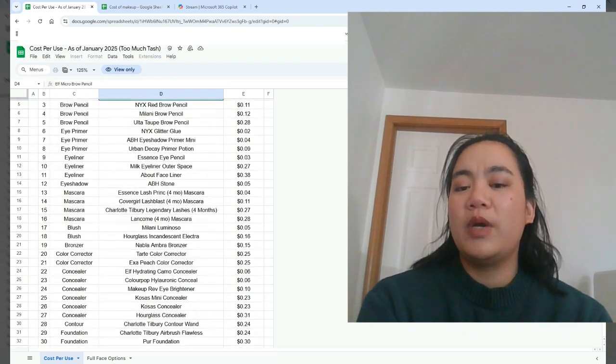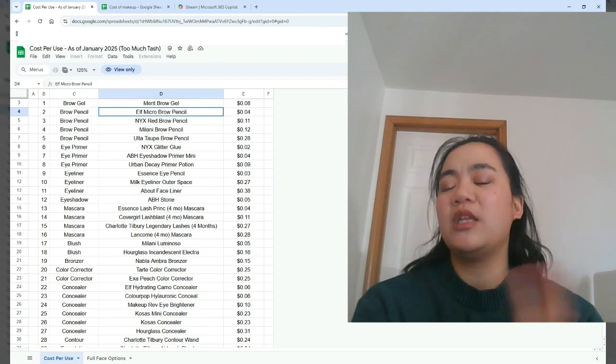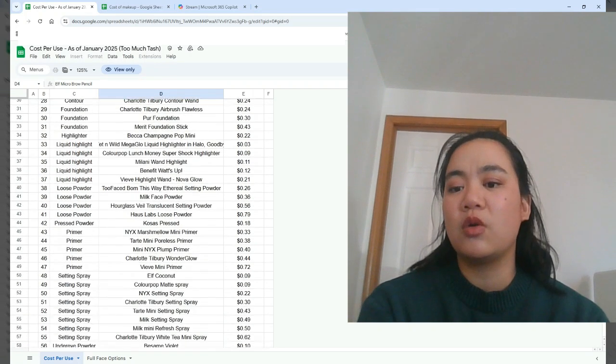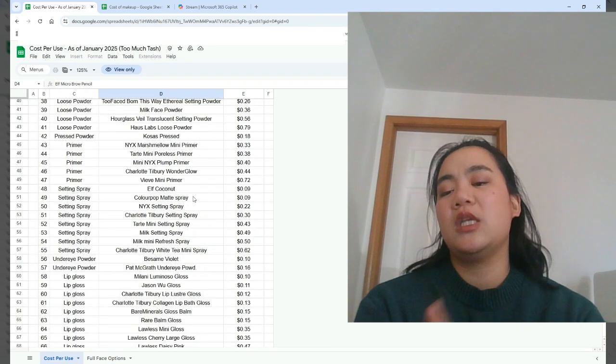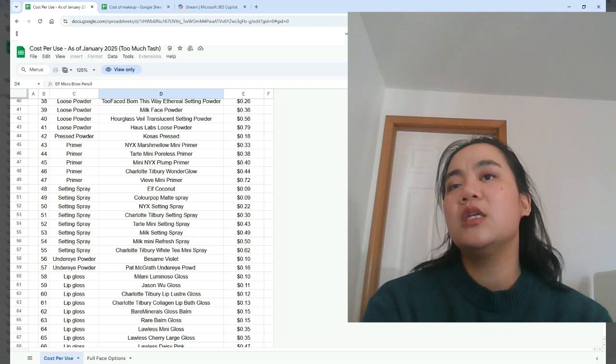She has a lot of things on here that I also use, but some things that I don't. In terms of what she has on here, she has both drugstore and high end, not for every category, but I think most categories. So I think a lot of people can do this exercise on their own as well, and it gives a good idea of the differences between drugstore and high end.